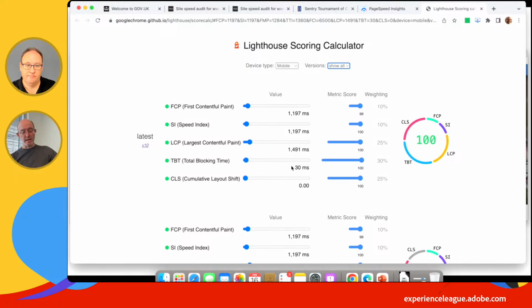So in this case, it spent 30 milliseconds doing that. And if you put that number up, and I'm playing here a little bit with the thing, as soon as I hit 100 milliseconds, my score gets to 99. So you get a little bit here. Okay, so I probably have around 40, 50 milliseconds that I can spend doing this.